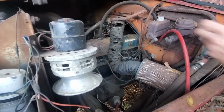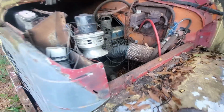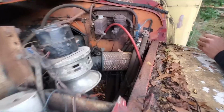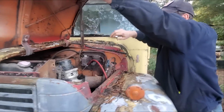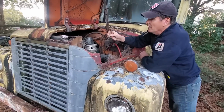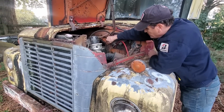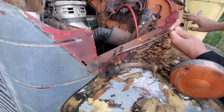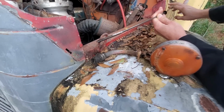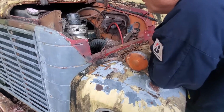Looks like it's got a hydraulic clutch. Somehow I have to get in there to see if it's seized, and we've got to get this hood to stay up in order to do that. So we're probably going to have to find a prop rod. Okay, that looks like maybe it was a heater hose connector. Check the oil. Oh, it's pretty clean. It's overfull. But look at that, it's pretty clean. That's a good sign.